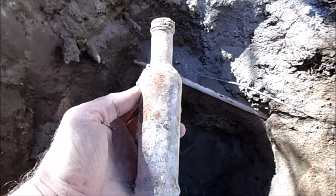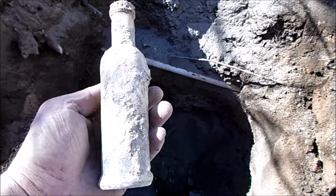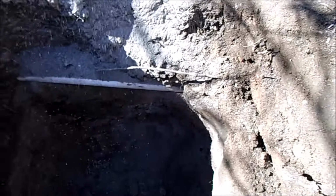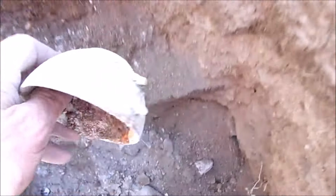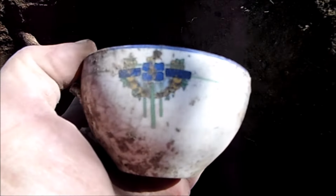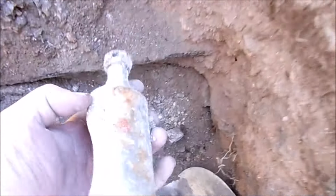We got another bottle. It's also a screw top, so I guess those were a lot later cork tops than I thought. Okay, we got a bowl. Well, not really a bowl, a teacup. But it has an interesting design on it. And another broken medicine.